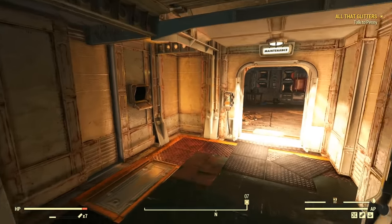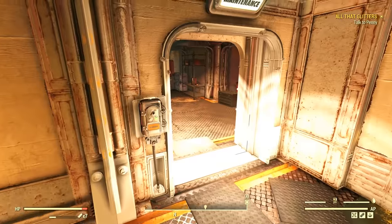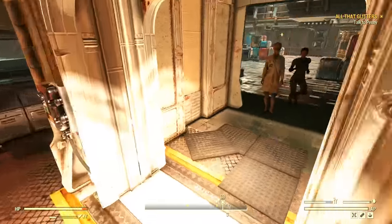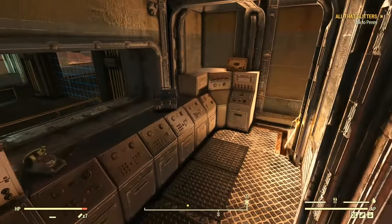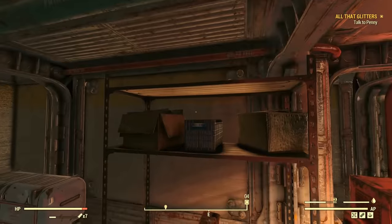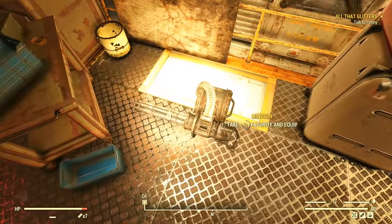Near to where we found the note, we find a maintenance room. This is locked with a skill level 2 lock terminal, or a skill level 2 lock that we can pick, which I did while they were talking. Heading inside, we find a few containers and a little bit of scrap, a minigun lying on the ground, and a little bit of ammunition.